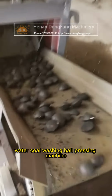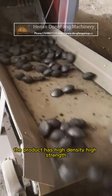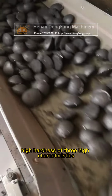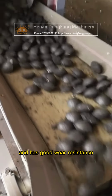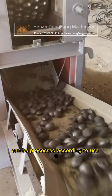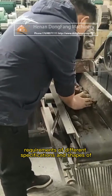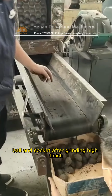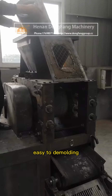Water coal washing ball pressing machine. Due to the roll extrusion, the product has high density, high strength, and high hardness, three high characteristics, and has good wear resistance. The water coal washing ball pressing machine can be processed according to user requirements of different specifications and shapes of ball and socket. Ball and socket after grinding, high finish, easy to demold.